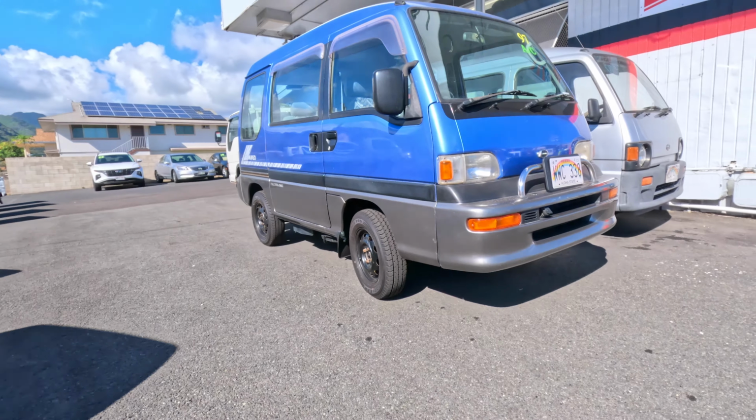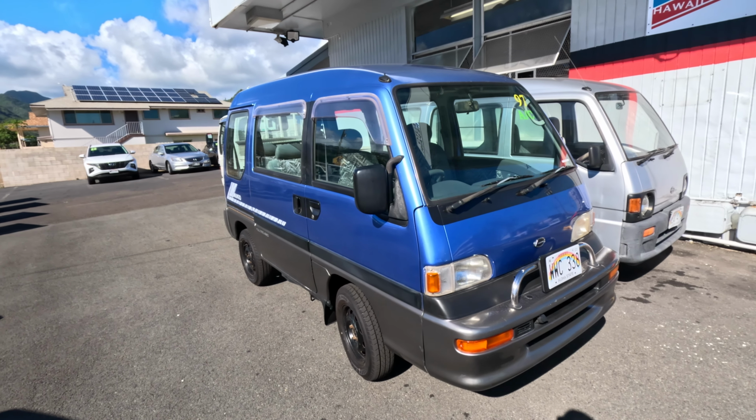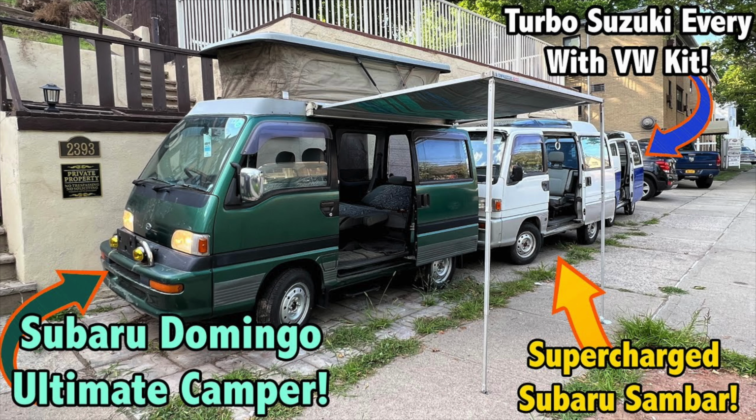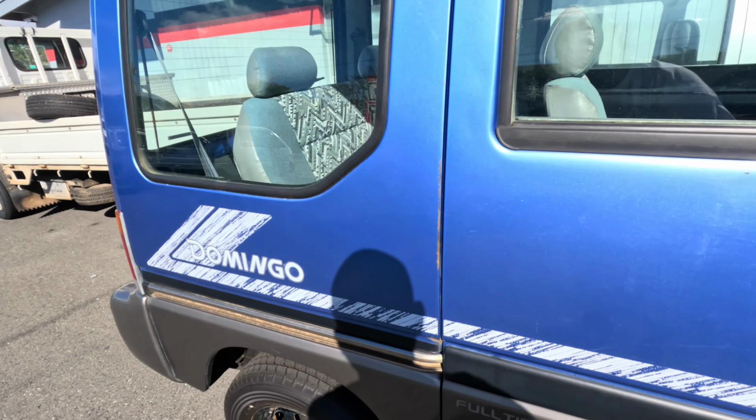So the Domingos have a lot of variants to them. I've seen some with fog lights in the front. I've seen one with a spare tire in the front. I made a video on a Domingo Aladdin. That one had a canopy, the same size vehicle. Just imagine with a canopy and a pop top. That was one of the coolest cars I've ever seen in my life. This one is full-time four-wheel drive.